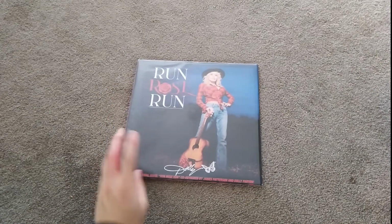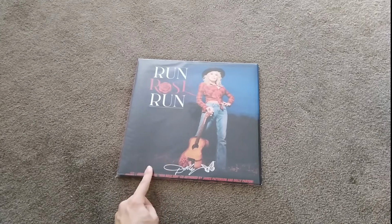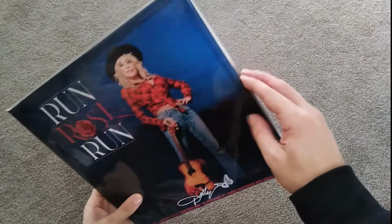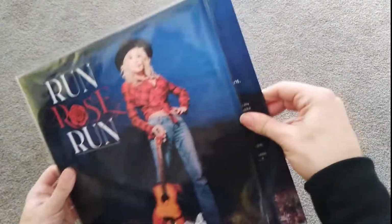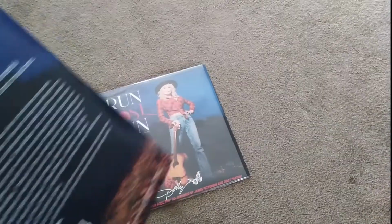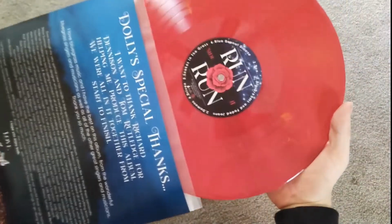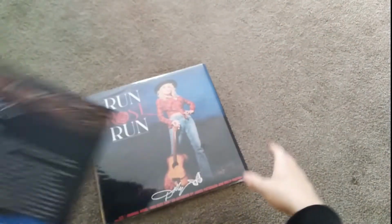And then we'll end it with her new album, Run, Rose, Run, which I listened to, and it is a great pressing. It sounds really good. And like you saw, it's not the defective one where it was a different artist on side B. As you can see, that's the Rose. But you can see my unboxing of that in the Dolly Parton playlist. So, great album. I do like it.